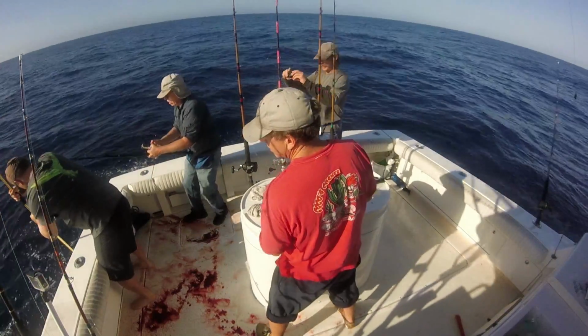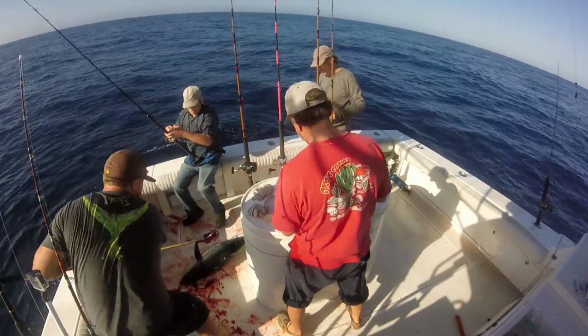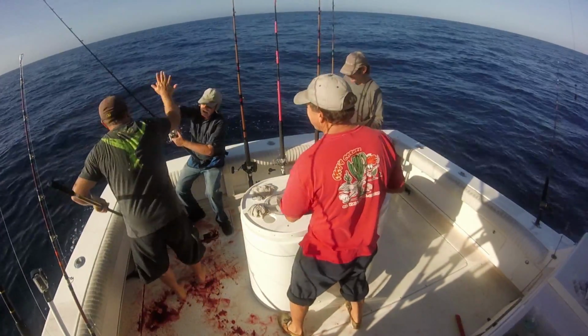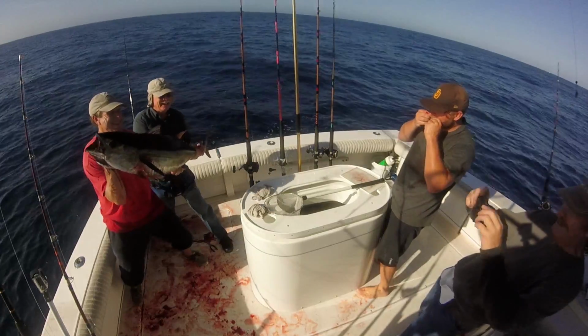Here's the jackpot fish. I'd never caught a fish in these waters above 35 pounds. It's the yellowfin, and this one actually weighed out around 43 pounds. I got him.